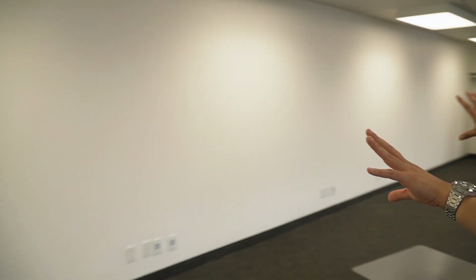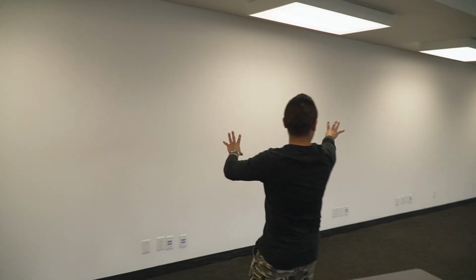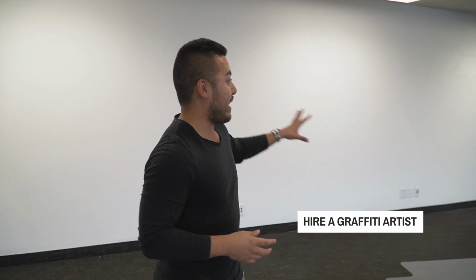So this wall right here, man, if you want to just point people towards this massive wall right here, what I'm gonna do is I'm gonna hire a graffiti artist, and we're gonna paint some crazy pictures on here. So we're gonna do portraits of Jeff Bezos, Elon Musk, Steve Jobs, and maybe J.K. Rowling, because I absolutely love her story, right? So we're gonna have this wall, this mirror wall right here.